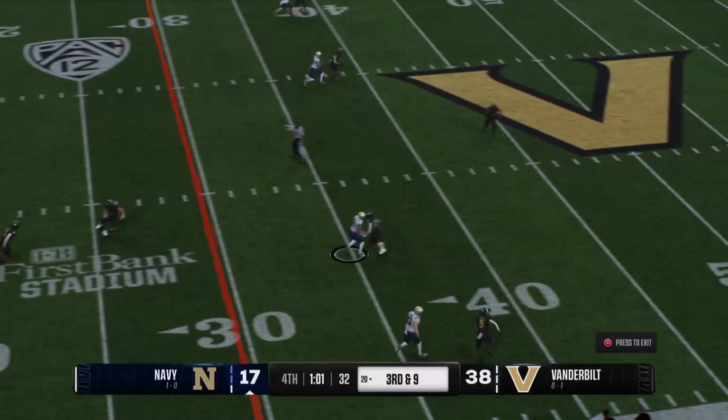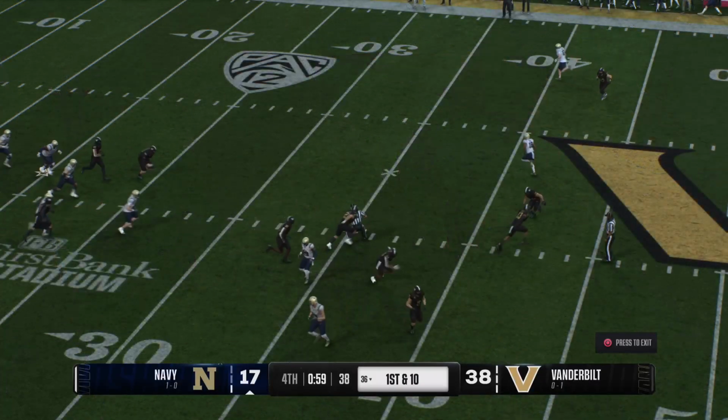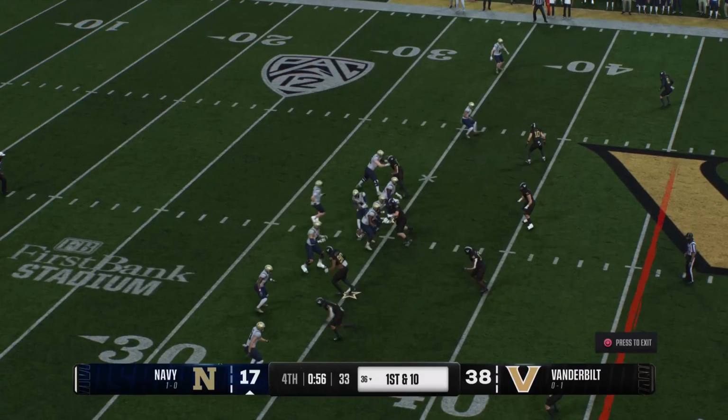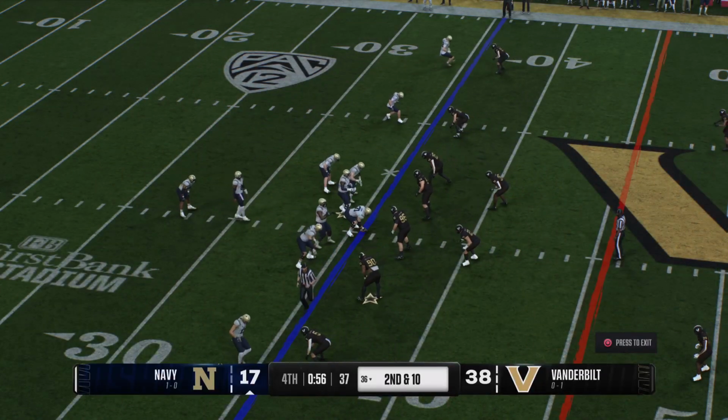Davis looking to pass. He's got it. They'll keep this drive moving by picking up the first down. They have it at the 36. Everybody has to be set. They have to get it off. Every second is meaningful, and they save a few of them with the spike.